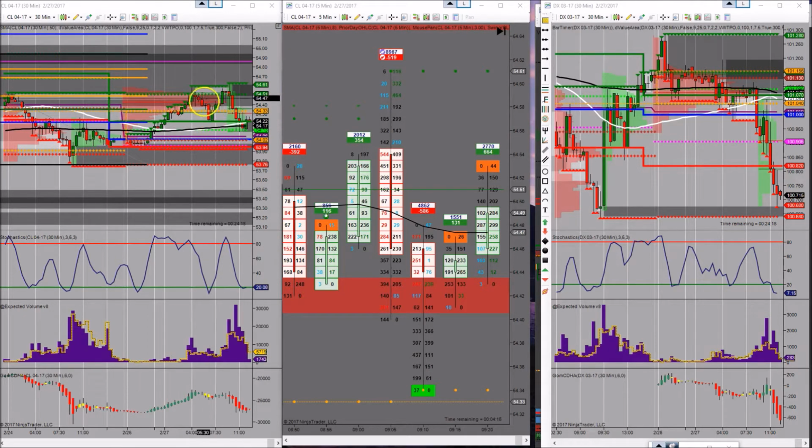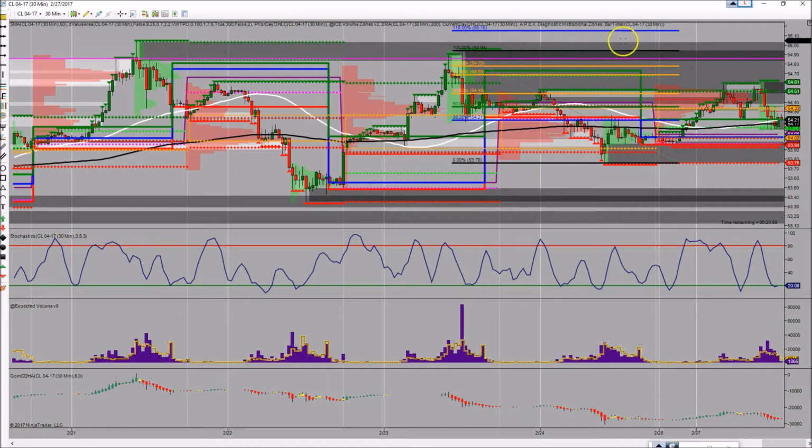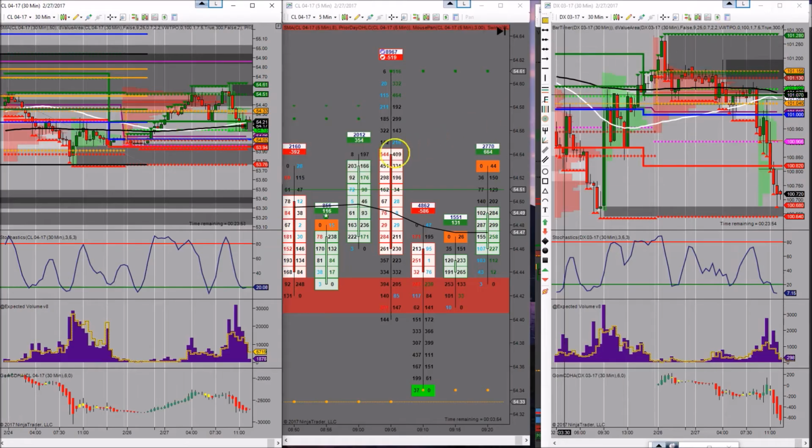I think we are going to be working our way up to this purple line right here today, or sometime this week anyway. This is actually a trend line from the 1440 minute, basically a daily chart, and this is something I had marked out over the weekend as I was planning for my trades this week. So I think we're going to start working our way up here.